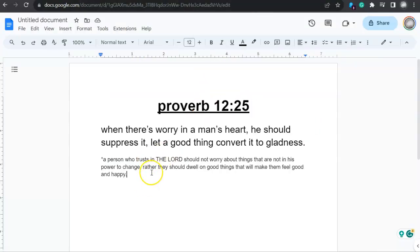Now, let's go to the plus one. This is it. Proverb 12:25 says, when there's worry in a man's heart, he should suppress it. Let a good thing convert it into gladness. And I think what that means for me is that a person who trusts in the Lord should not worry about things that are not in his power to change. Rather, they should dwell on good things that will make them feel good and happy.